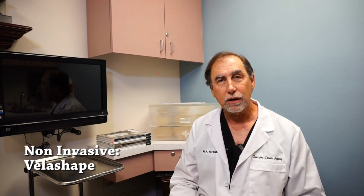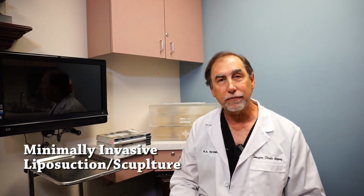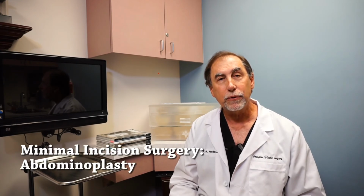So, in summary, we have 3 different ways to approach abdominal contouring. One is non-invasive, UltraShape Power with VelaShape. We have minimally invasive, which is liposuction to remove the fat, and VelaShape. And 3, we have minimal incision surgery, which would be the mini abdominoplasty, moving on to the classic abdominoplasty, moving on to the extended abdominoplasty, and then lastly the fleur-de-lis.